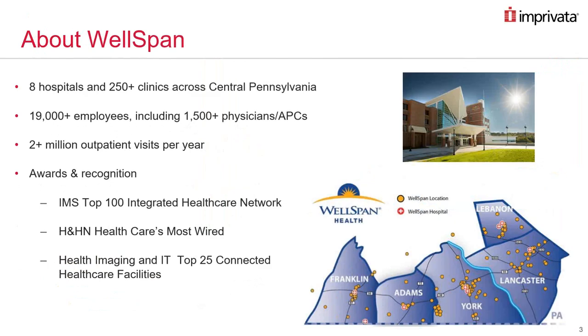Briefly about WellSpan Health, you can see from all the yellow dots in the map, which represents South Central Pennsylvania with Harrisburg to the north and Baltimore to the south, we have a bunch of hospitals and a bunch of offices. We are now at around 19,000 employees and 1,500 physicians and advanced practice clinicians. We do around 2.3 million outpatient visits per year, and we don't try to toot our horn too much, but we've gotten some awards.